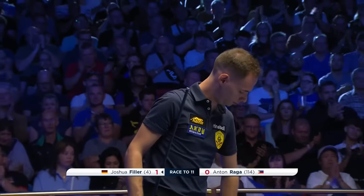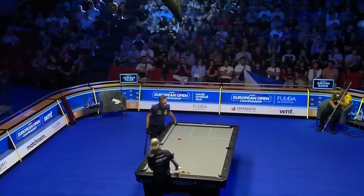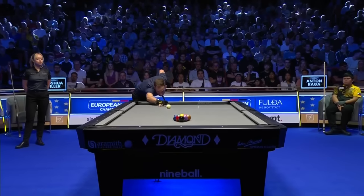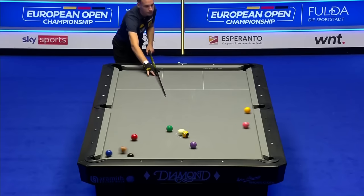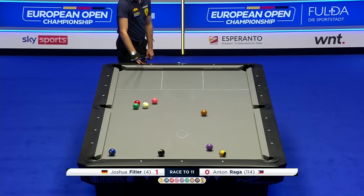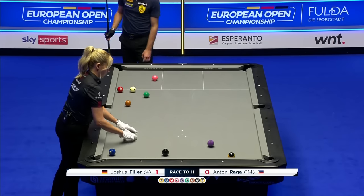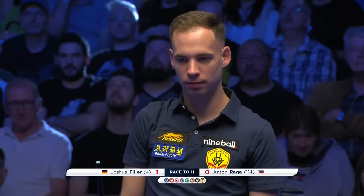The cheer that always accompanies Joshua Fulda winning a rack here in Fulda. He was dialed in. Could be worrying signs for Raga, this. He never guaranteed a shot on the lowest ball.